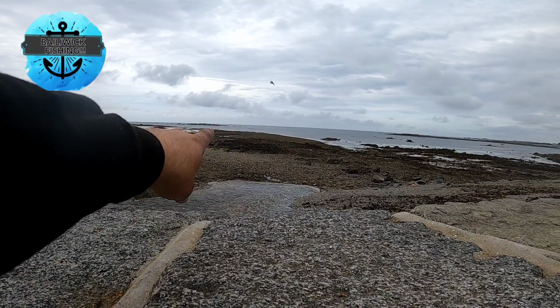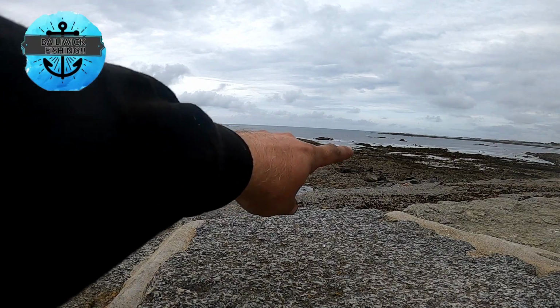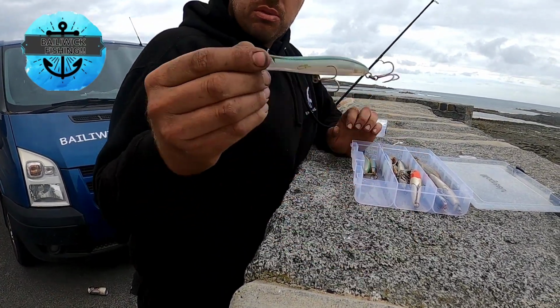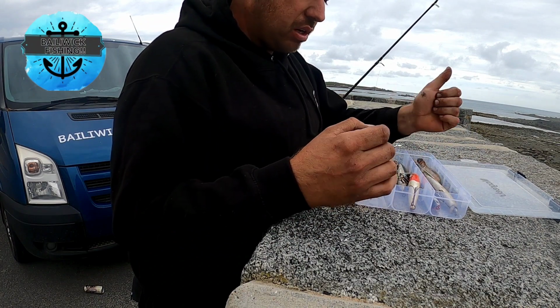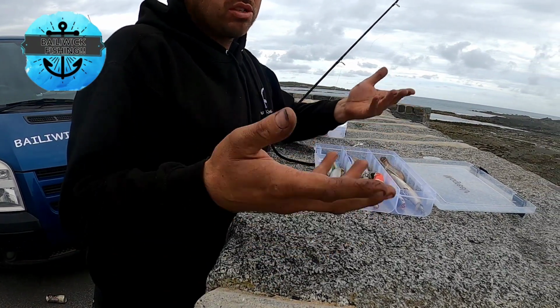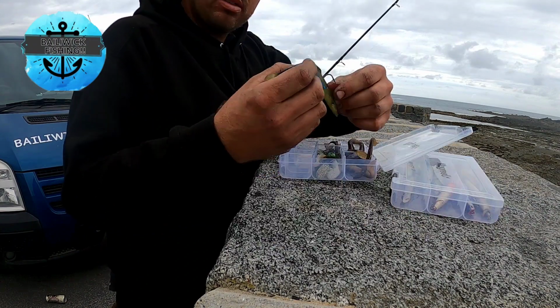Now it's an overcast day, which is great conditions for bass, where you don't want it to be too sunny, and you also want a bit of chop in the water just to stir things up. So you can see I've got two boxes with me today. This box here is full of the hard lures, surface lures and the divers. And the other box just to the left of me, where the rod is, has the soft lures, which we might go on to. But while it's shallower water, we tend to stick with the surface.